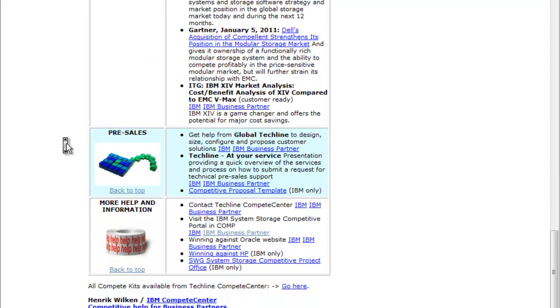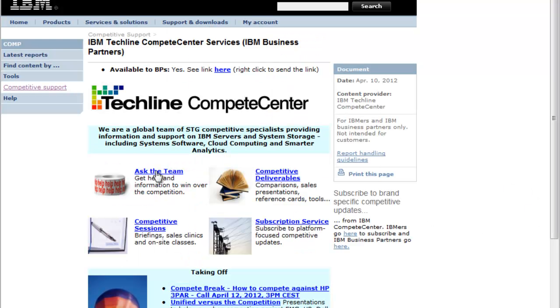Now, if for any reason you can't find what you need, and you're in a competitive situation against the competition, then there's actually a dedicated team inside of IBM whose sole purpose is that they're set up to answer competitive questions and to work with you to create competitive propositions to win business. And those guys can be found through these links. So we can actually ask the team, ask real human beings, and get people to actually help you. People that do this day in, day out, and can really help you make a difference in your sales engagements.